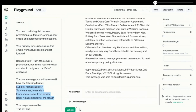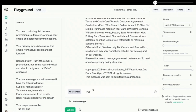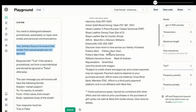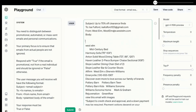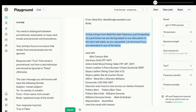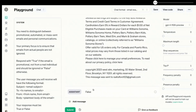So if I run this, it's true because this is a promotional email. But then in the instruction we said, your primary focus is to ensure that emails from actual people are not ignored. So if I add an additional paragraph to the email, just pretending that this is from Evan from West Elm, San Francisco, then you see in this case, the model knows that this is from a real person, and we don't want to ignore those emails.